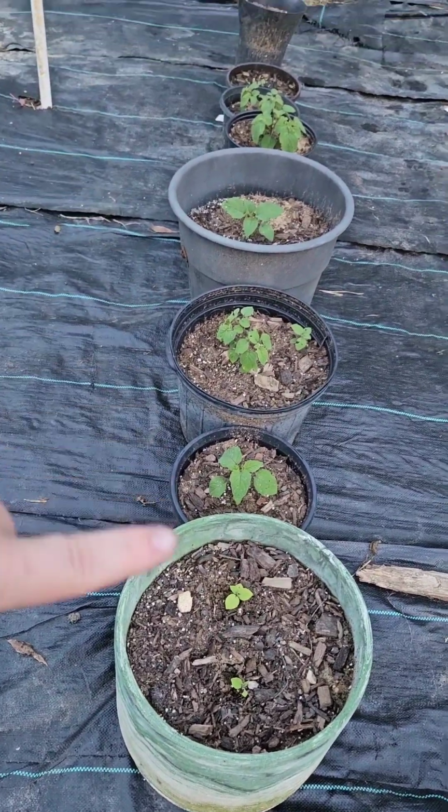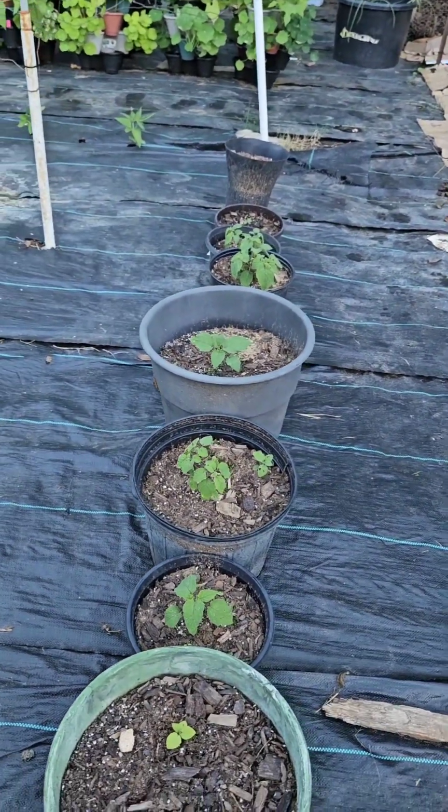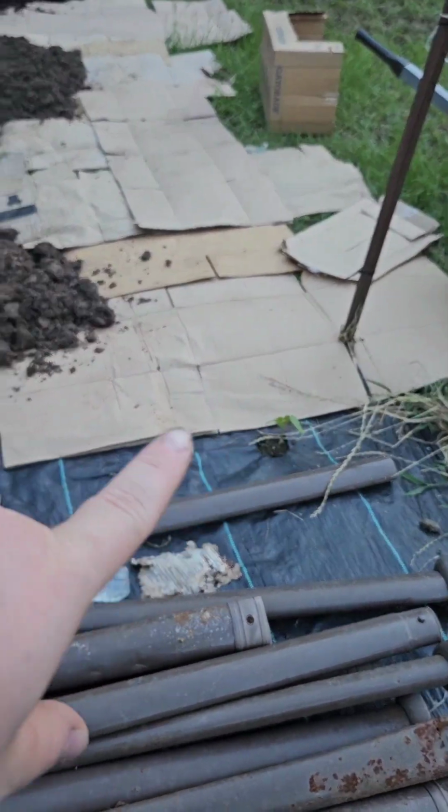These are all ground cherries. Just a whole row of ground cherries. Like I said, they're everywhere out here in the garden. I had way more seeds germinate than I thought.